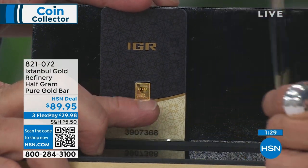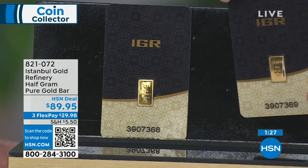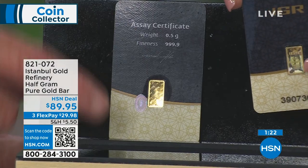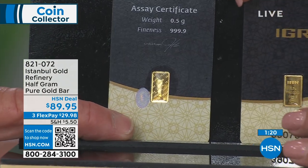It's got this beautiful mirror finish. This is pure gold. It's individually serial numbered. It's got the hologram on it, the whole thing. So it's got the hologram, so it is IRA eligible.